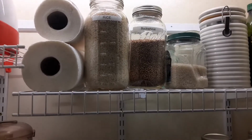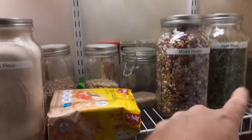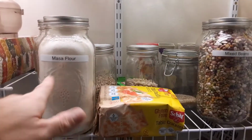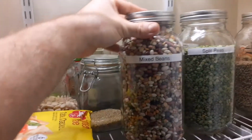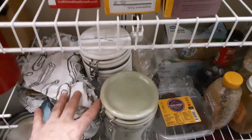In my kitchen pantry I have some rice, some buckwheat, this is sugar, some oil. I have my mixed beans, crackers. I just keep these in the half-gallon jars. I really like doing that. Some sugar, some honey. I think these are some oats. So there's not too many things in here.